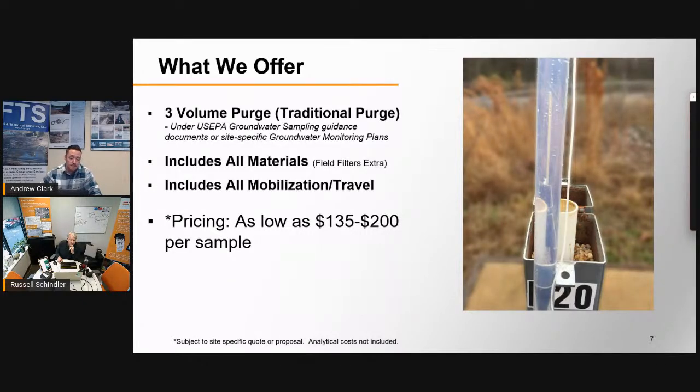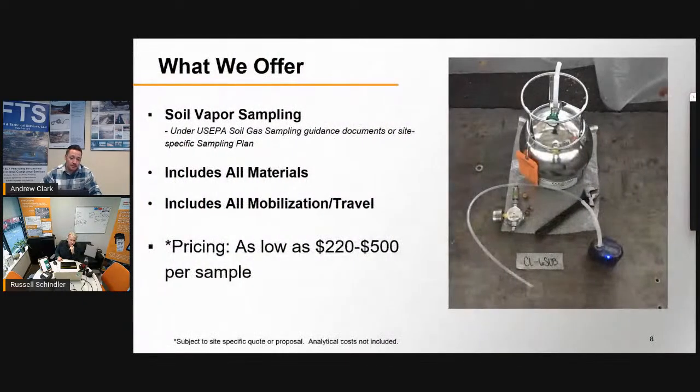Great. And keep in mind, that does include the Sample Serve software as well. So soil vapor sampling is becoming more and more prevalent. Yeah, it's something that we definitely have increased interest in over the last couple of years. Not something that we do as often or as routinely as groundwater monitoring, but we have experience with it and can definitely accommodate any request that clients may have for that.